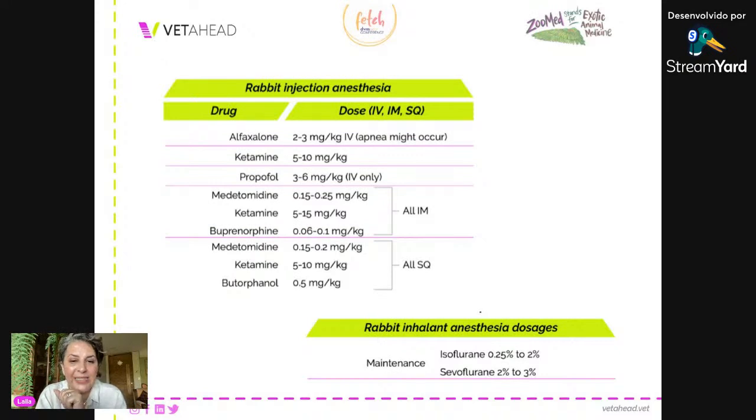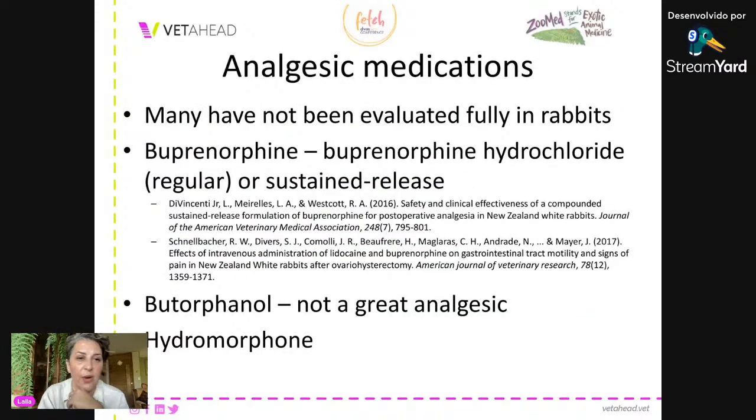Now for maintenance, as you can see here, we want to keep our ISO below 2%. Actually, I want you to keep that ISO between 0.5 and 1.5 max, okay? If you're keeping your isoflurane at 3 or 4%, that rabbit will probably crash, okay? And that means that you're not using other things such as pre-medication, next slide, such as a local block, such as CRIs, okay?